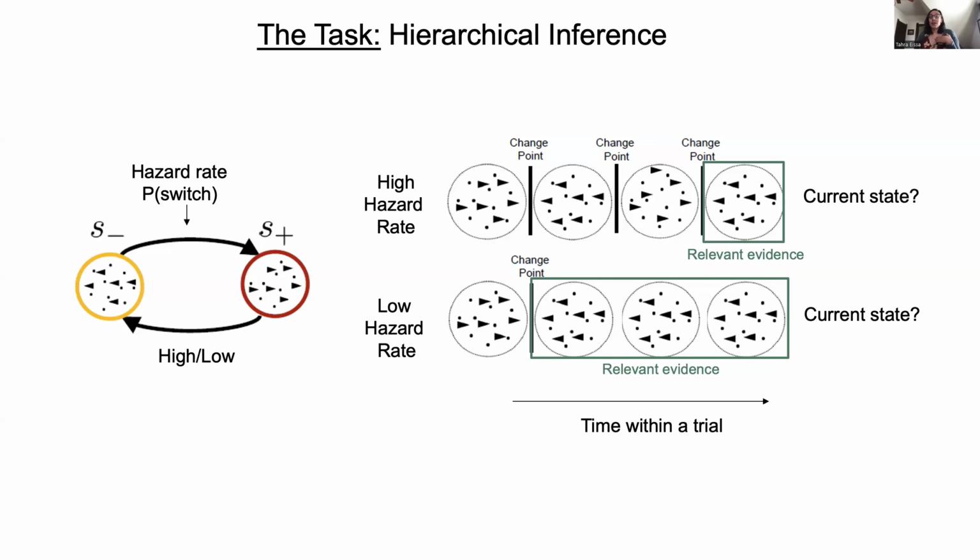So here's the problem. We don't always know what that underlying latent feature is. We don't know that hazard rate. So how can we learn it? We need to figure out those change points. If we look and actually either count or identify when those changes occur, we can update our belief about the hazard rate itself.